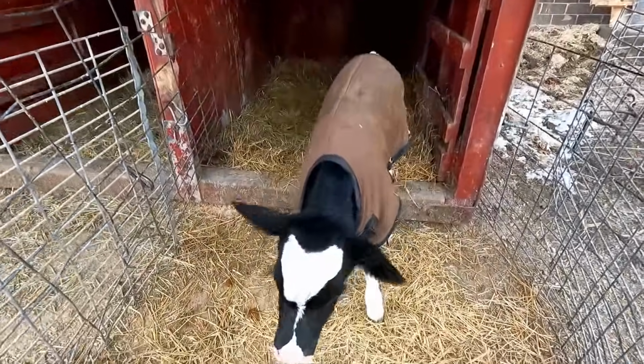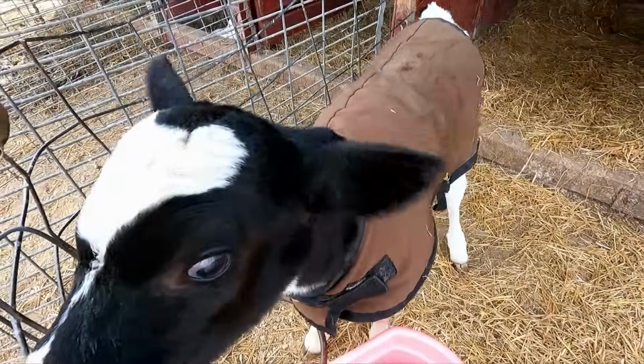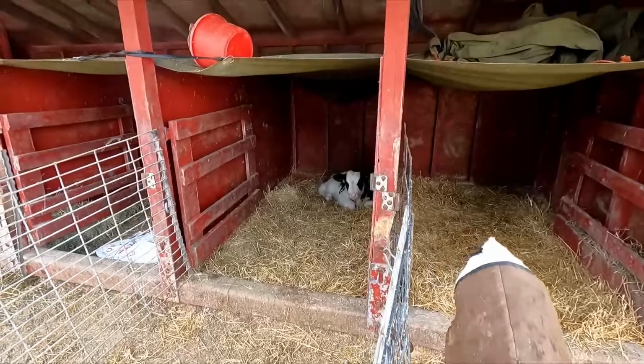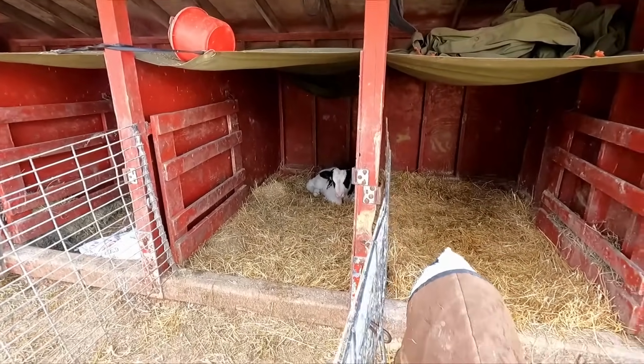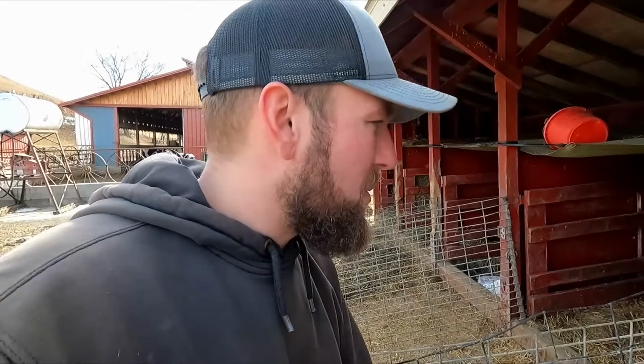And they're both on bottle yet. Just tiny, tiny little girls. Tiny little calves. As you can see, they're both fairly vigorous yet. That one back there, even though she's taking a nap, she's still perking up, looking around. So it is great to see that they're both healthy and doing well and vigorous. They were born in the past week here.